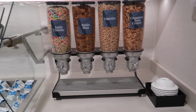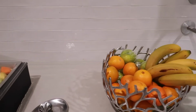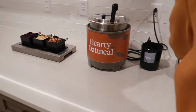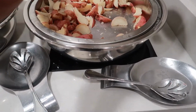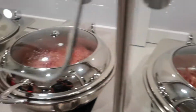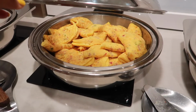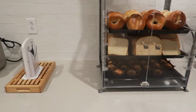Good morning. Alright, y'all, so we are heading to breakfast. Good morning. We have some cereal. Got some milk. We got beautiful fruit. They got a nice little fruit thing. Oatmeal. Y'all, so we got potatoes, more potatoes. There's bacon. Oops, sorry. And some omelets. Got a toaster, some toast.